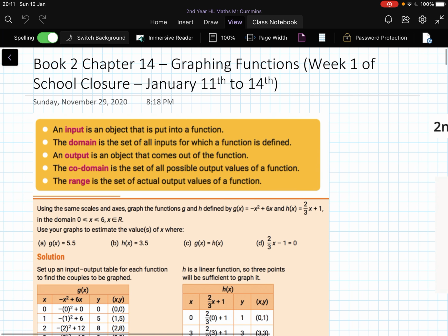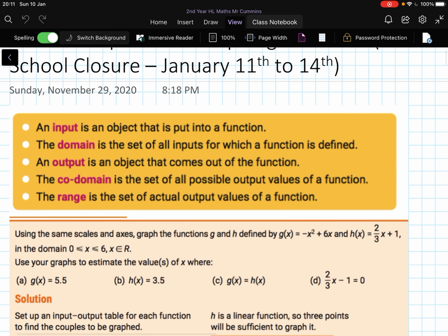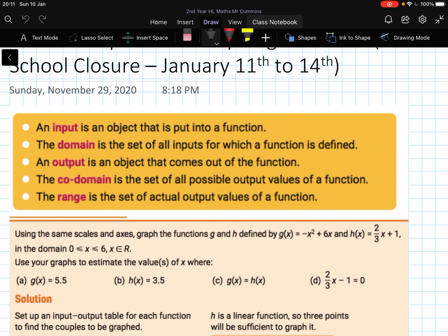Okay, right, so we might as well get back to it anyway. Up the top here, this is all your keywords that we had, and this is exactly the same as in book one. You have all these words here, like what's an input, what's a domain, an output, a codomain, a range. You remember at the start, we were doing the mapping diagrams, and then the function tables. Then we progressed and started subbing numbers into those functions. If I had an x squared and an x and a number, we were saying it was a quadratic function. If it didn't, it was a linear function.